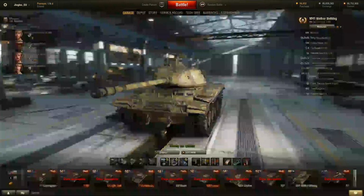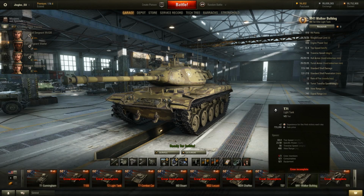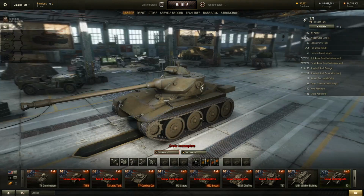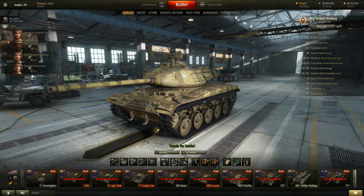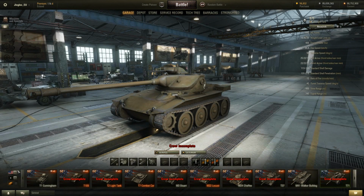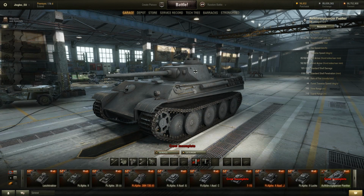56-degree hull traverse. Better than the AMX 1375, better than the Aufklärungspanzer Panther, and pretty much exactly the same as the T71, but the turret turns faster than on the T71. The turret turns at 50 degrees per second, better than any of the other Tier 7 lights. It has the best view range, 400 meters, and it almost has the best signal range as well, 745 meters, only beat, I think, by the Aufklärungspanzer Panther with the 750, no, 710.